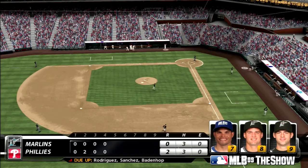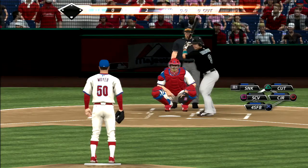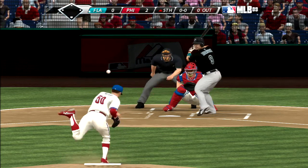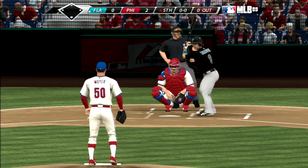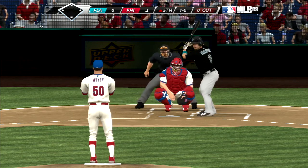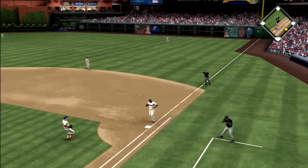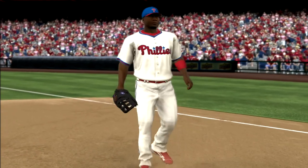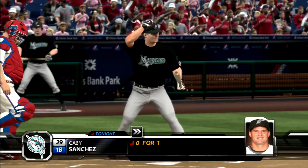The Phillies lead it 2-0. Pudge Rodriguez will make his way towards the box to lead off the fifth. And that misses inside, 1-0. And these guys would love to see the bottom of the order get some offense going. Slice down the line at first, and Howard will mosey over to the bag himself to record the out. Gabby Sanchez will step in. He's 0 for 1 thus far.